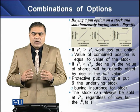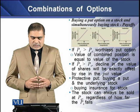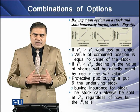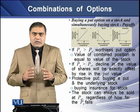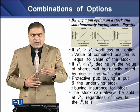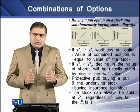So there is protection in this combined contract, which is termed a protective put. It means that we are buying a put and the underlying stock together. In other words, we are buying insurance on the stock. The stock in this case can always be sold at the exercise price, regardless of the decline in the price of the stock itself.